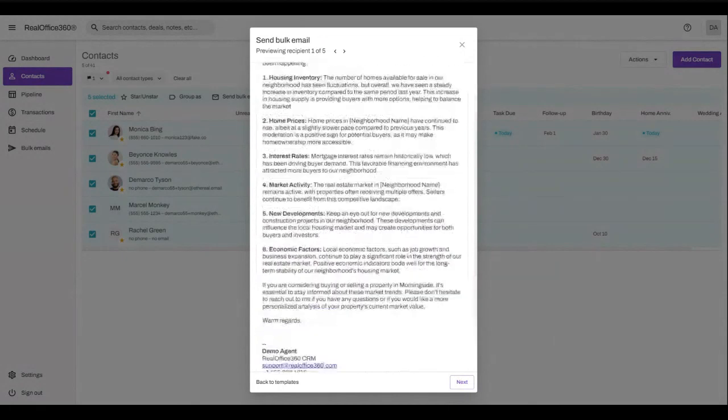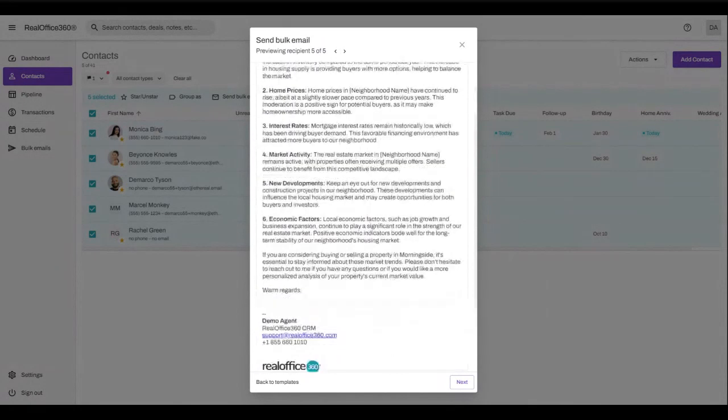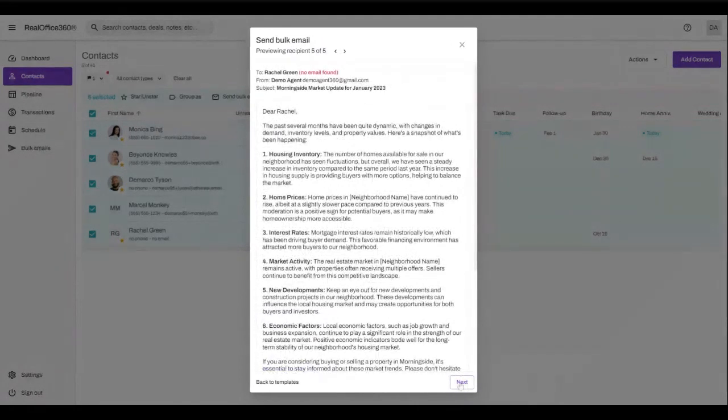Now what we're doing is previewing each person. I don't know if you noticed in that template, but there are mail merge tags. We just want to make sure here that the email looks correct for everyone, as well as, of course, any of those mail merge tags, and that it makes sense what we're sending out. So there's Monica, there's Beyonce, here's DeMarco, Marcel, and Rachel Green, but it looks like we don't have an email for Rachel Green in the database. So that's fine. It's going to go out to the other 4. It still won't break the bulk send.